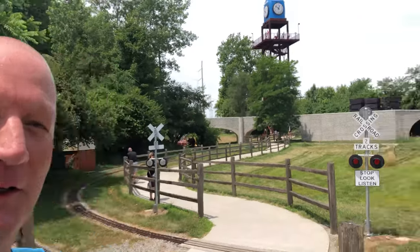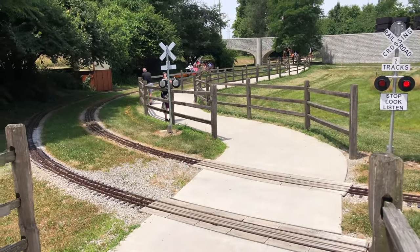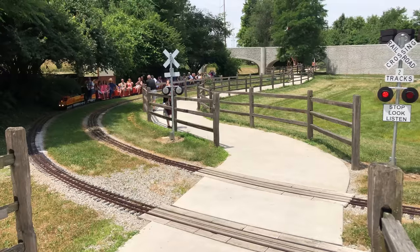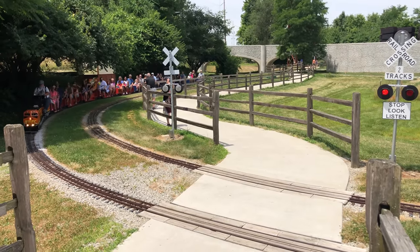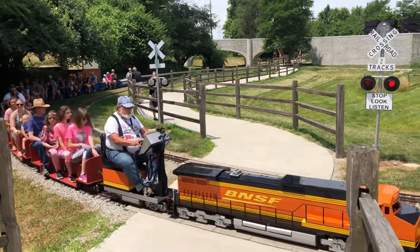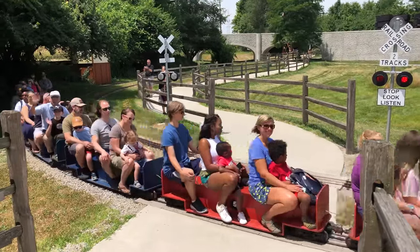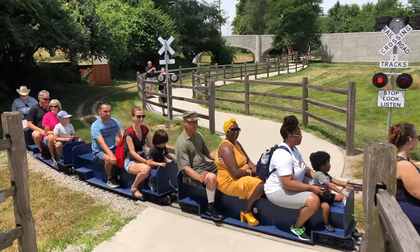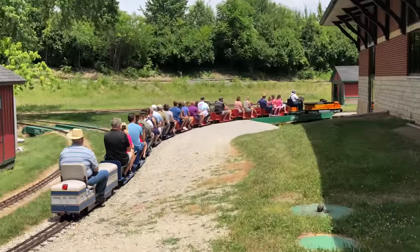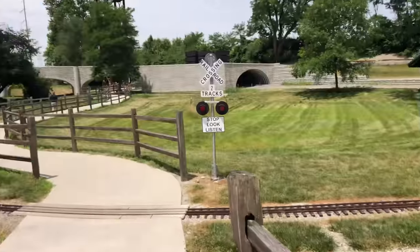Oh, but wait, there's more. Check out this level crossing here. Two-track crossing, and we got a train coming. All right, here we go, folks. Wow, that was a good one.